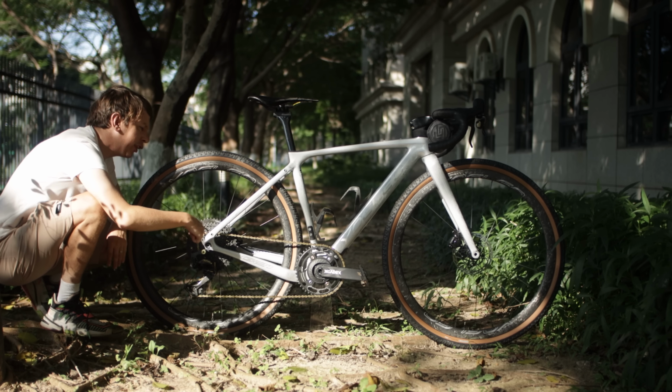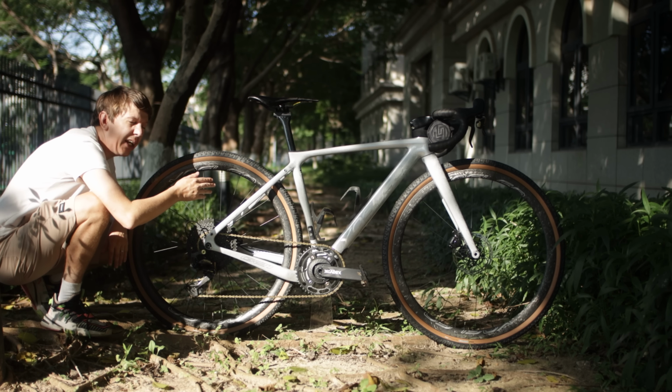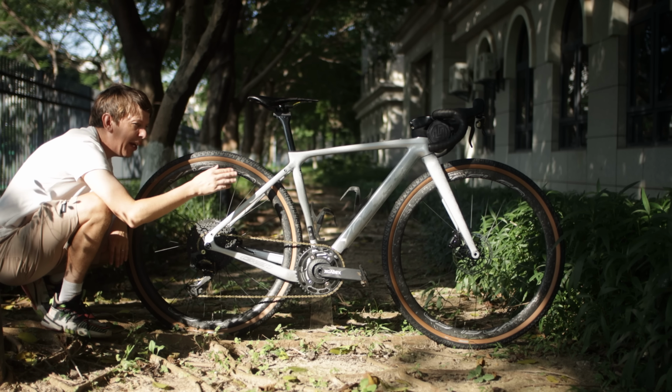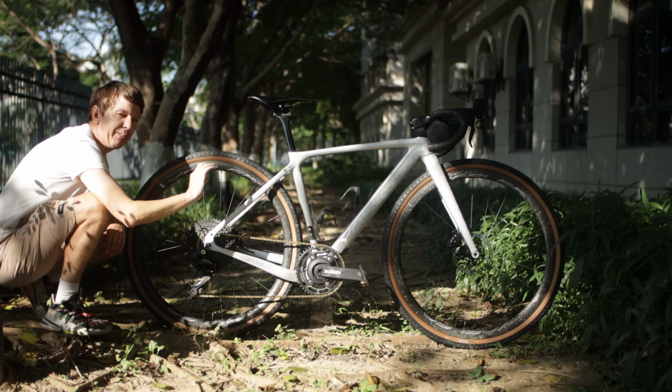Shifting's been great. So fully internal cable routing with mechanical shifting isn't the best in the world. Occasionally I'll drop it down a gear and it takes an extra second or 2 of hesitation. But in general, it's been flawless.